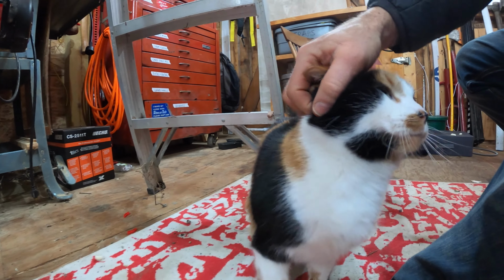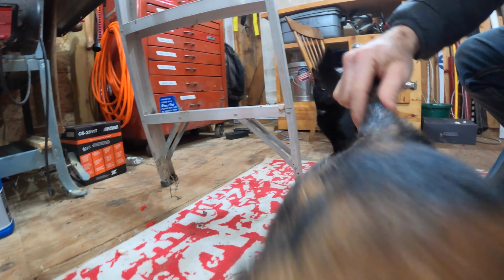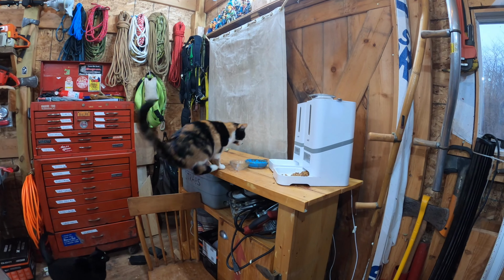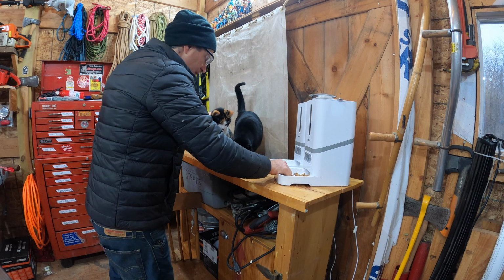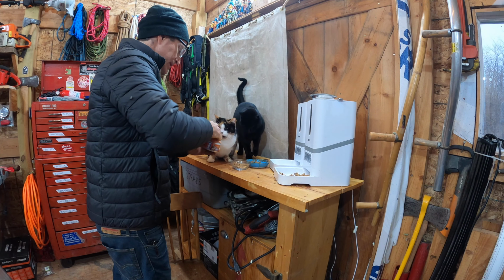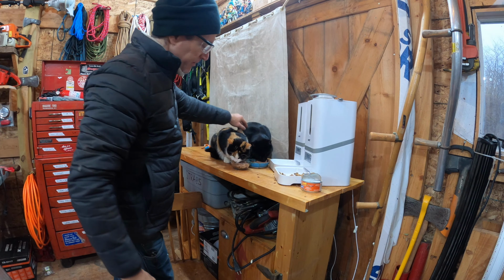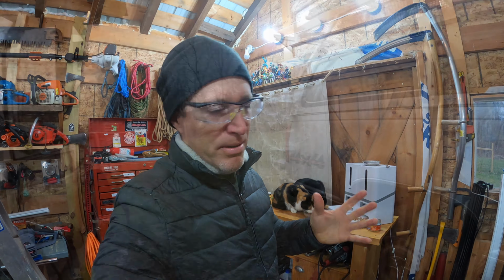The true inhabitants of the saw shop are the kitties. This is Tweets, the orange one, and Sylvie. You guys want some breakfast? Do you guys want some breakfast? Oh yeah. Kitty cat breakfast. Yeah, so the cats kind of co-inhabit the saw shop.